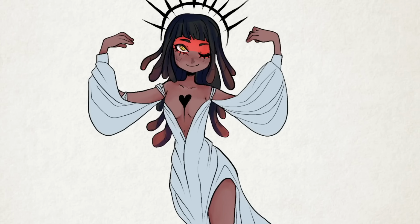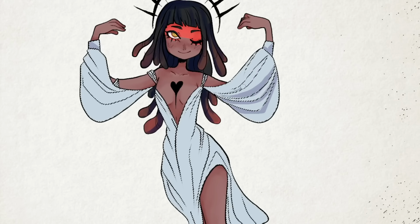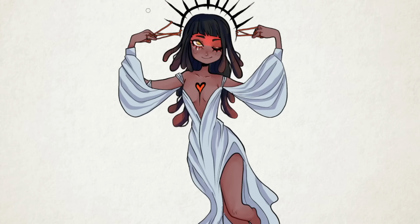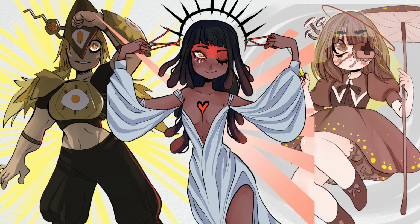So with all of that in mind, I tried to design this character to look very ancient, very willowy, because of the willow bark. I also put this red cast over her forehead to represent the fever visually, and I have her using these strings to pull this painful crown of thorns away from her head. I feel like she ended up definitely looking like some kind of strange deity, and that was on purpose. So yeah, here they all are together.